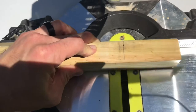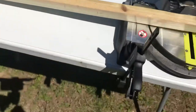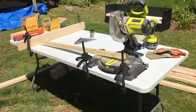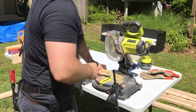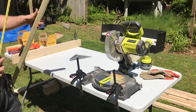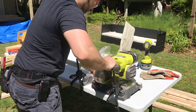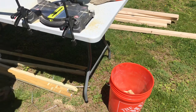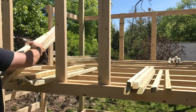I lined up this cut as best as I could with the blade for 3 inches. And what I've done over here is I've created a back wall. I've clamped down my saw to make sure that it doesn't move too. So right now I am all set to start cutting through 65 of these rather quickly.